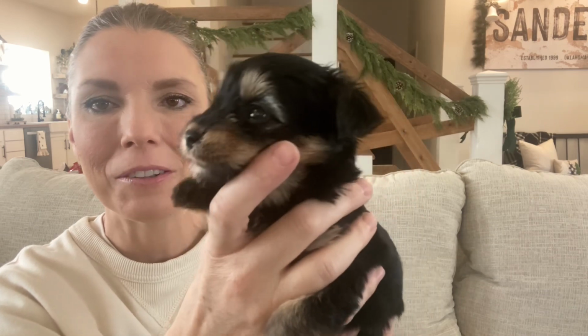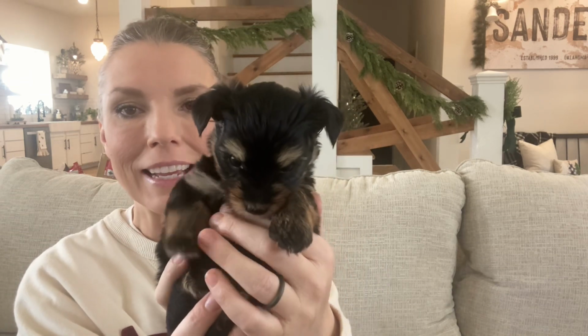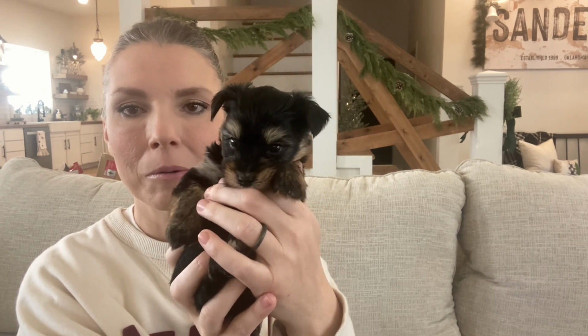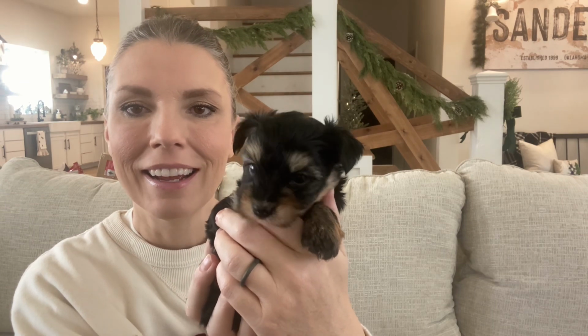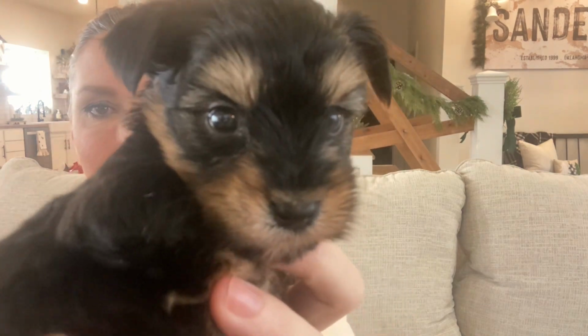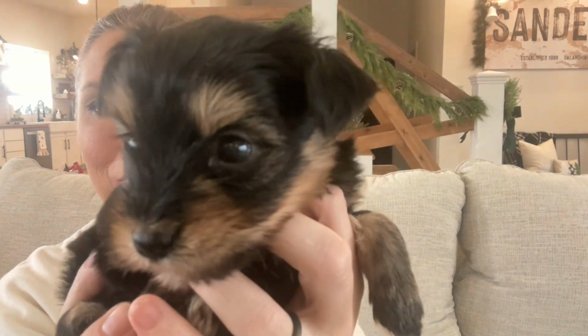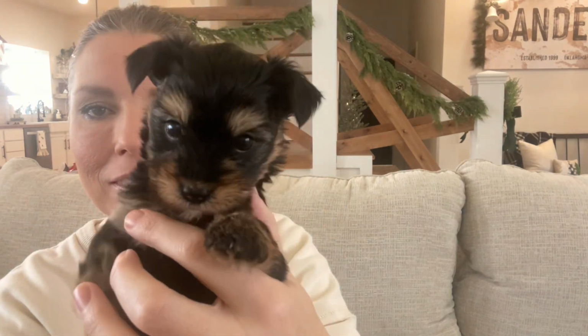She is 6 weeks old. She was ready to go. She was fully weaned. And this little lady, she's eating so good. She's super tiny. We think she's probably gonna be about 5 to 7 pounds. Her mom was really small and her daddy's really small. Mama is a toy poodle and dad is a Yorkie. And she is just the cutest thing. She's super feisty and playful and sweet and wild. She's all of the things.